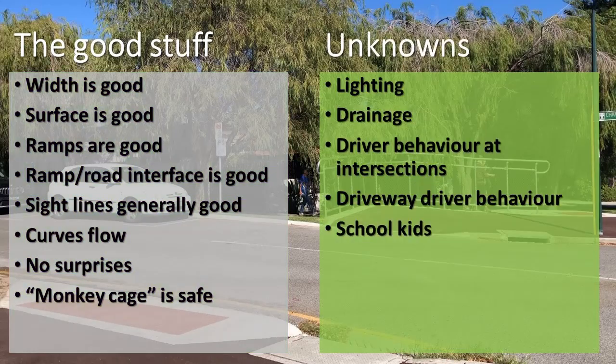Well, I haven't ridden it at night, so I've got no idea what the lighting's like. It hasn't rained, so we don't know what the drainage is like. Haven't ridden it often enough to interact with a lot of drivers at intersections like Chamberlain Street, for instance. Also, haven't ridden it enough to see what driver behaviour is like going in and out of driveways, whether some silly things are happening there. And of course, because it's the school holidays, we don't know how school kids are going to use this going to and from school. That kind of stuff is still to come.